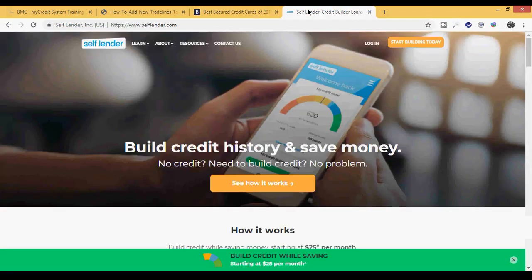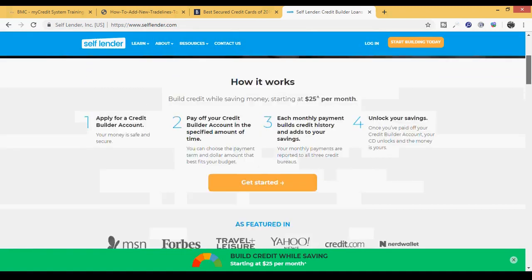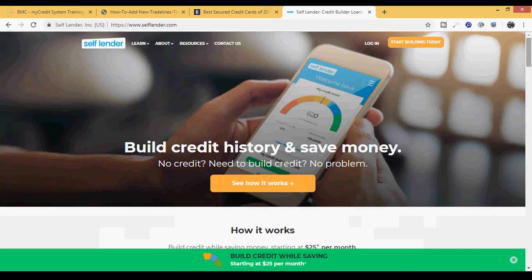There was another link in the document for the Self Lender account, okay? So this is another account that you can look into, again, for the length of your payment history. Now, this is what you got to understand about the Self Lender account. How this operates is that you're able to put up money and it freezes in a CD. Say for instance the amount is going to be $500. You're paying that $500 into that CD. Once that CD requirement has been fulfilled, they release that money to you.